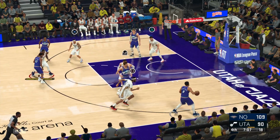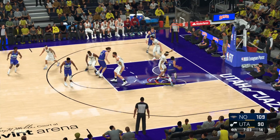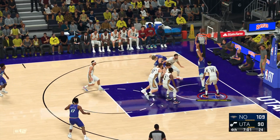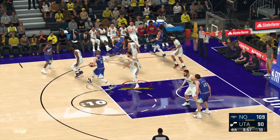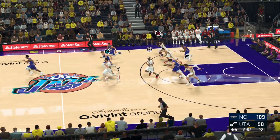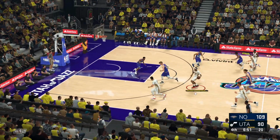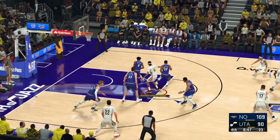Pass to Horton Tucker. Markkanen with it. Shoots over Nance. Misses off the right iron. Well, New Orleans shooting 55% for the game so far. Jack's up a three. No luck on that one.